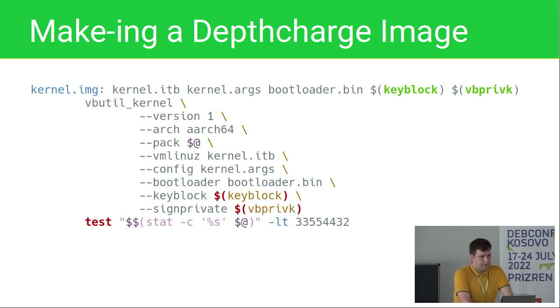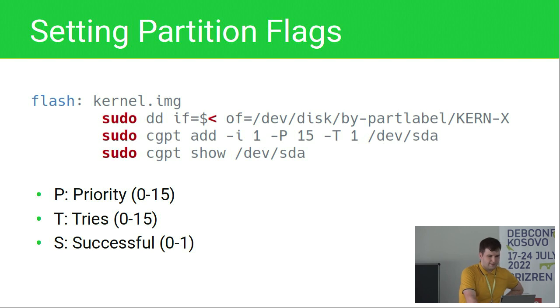Then we use this flattened image tree to sign the things the way Google's firmware wants, with the vbutil_kernel program, and another line to test that it is actually under the size limit for my Chromebook. The final step is to actually write this file to the kernel partition and set the priority, tries, and successful flags.